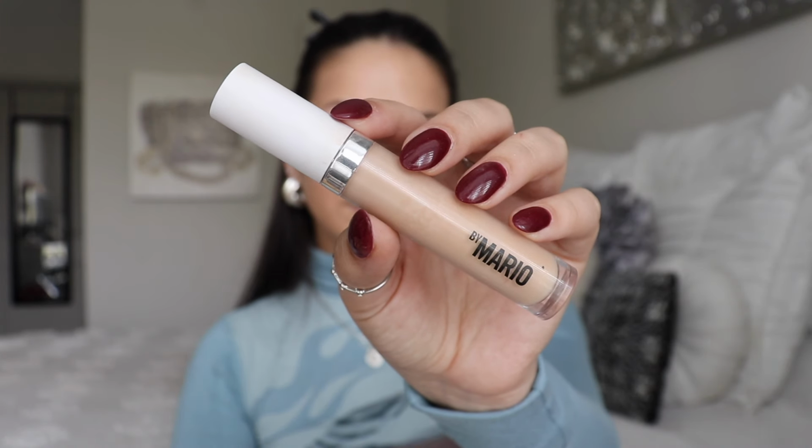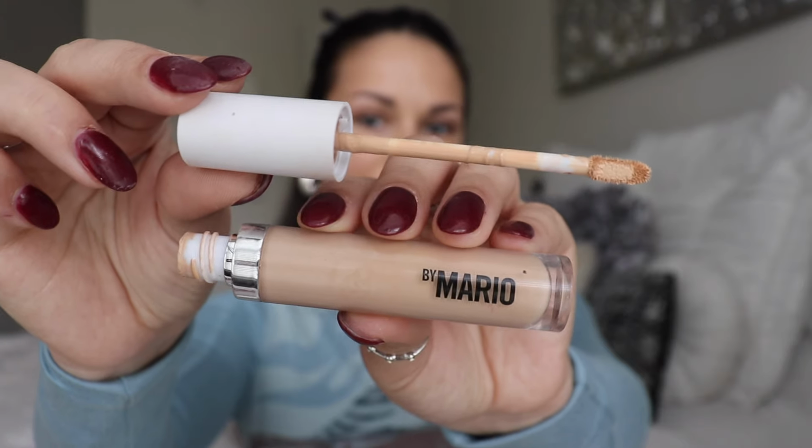Now after foundation, I always go in with some concealer. And today I'm going to be using the Makeup by Mario Surreal Skin Awakening Concealer. And in this, I have the shade 180. Recently, I've been loving this concealer. It's a really nice lightweight concealer that still adds a nice amount of coverage to the skin.